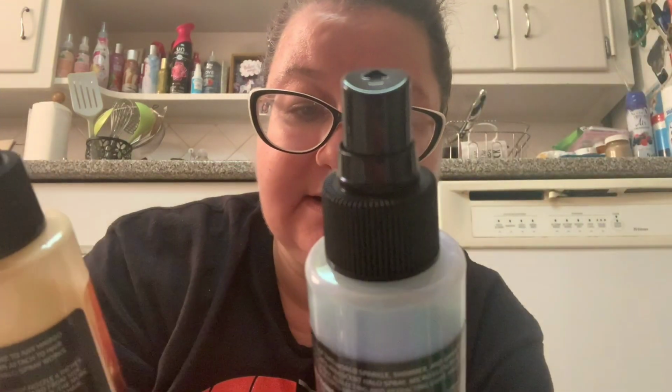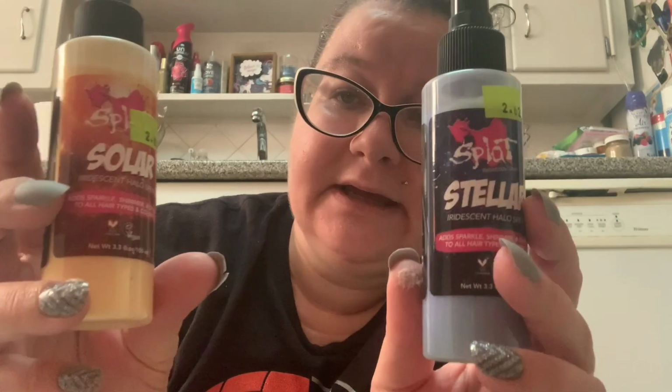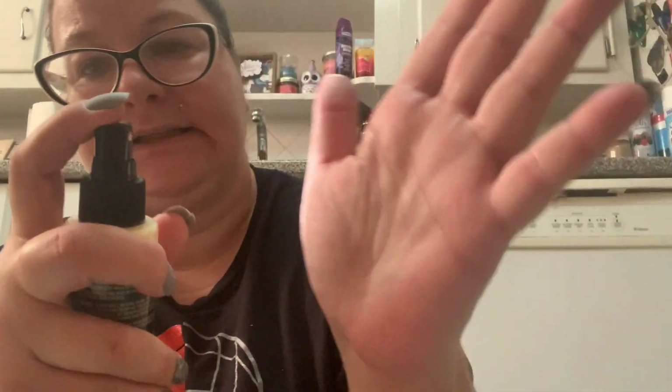Micro glitters attached to hair weightlessly, reflecting and refracting light. Halo spray works on all hair types and colors. So it's weird. They have a blue and this. So I sprayed this in my hand just to see what it did, right? So it looks kind of weird. And then I don't know if you can see it, but it's iridescent. I don't know if I want to put it in my hair. I don't know if it's going to work on my hair. If it's going to make my hair iridescent. I have no idea if it's going to work.